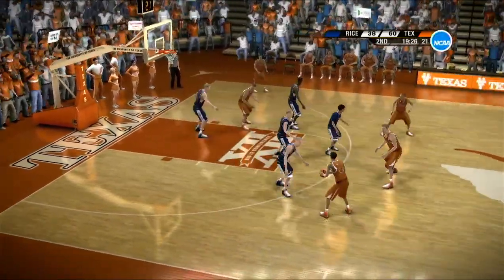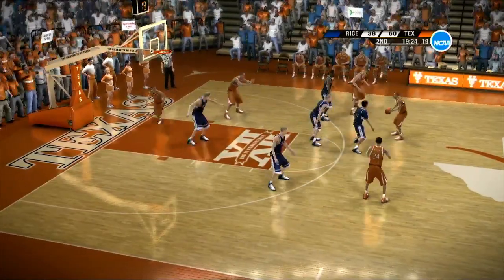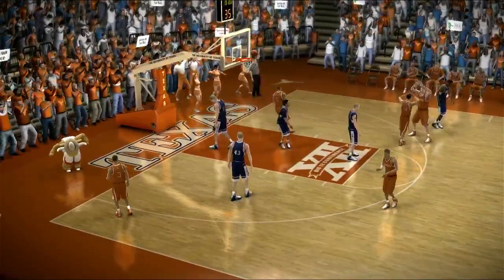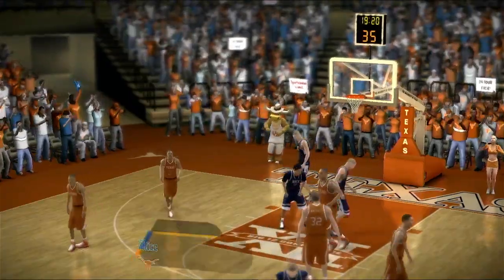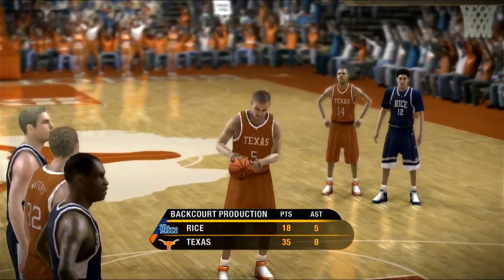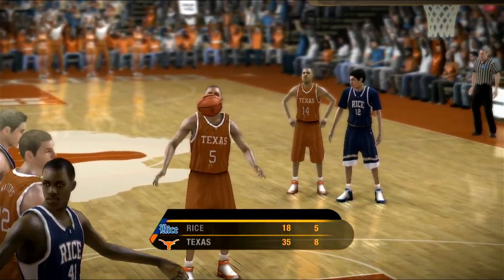Gave it up on the outside. He tries the three, off the rim and no good. You can't be that aggressive. Dick, we always like comparing positions and specific matchups. What are your thoughts about the backcourt matchup so far?